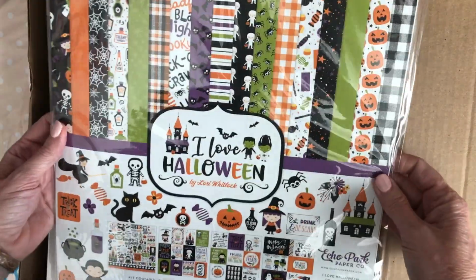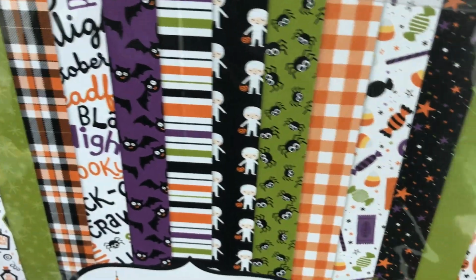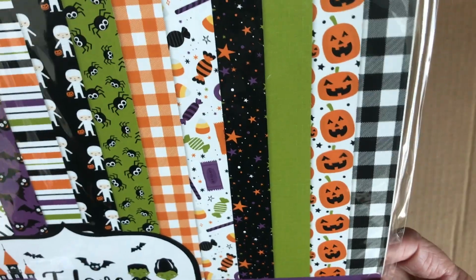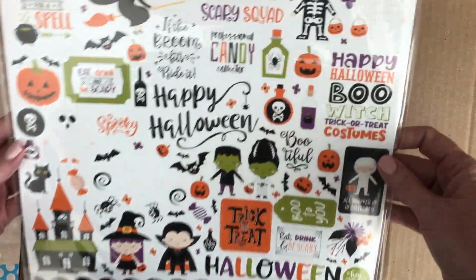We have the I Love Halloween, and I know I did purchase some of this stuff or ephemera for it in my last haul. I will be going through and organizing it and putting it all together. So what matches will go inside these sleeves so that everything is together. I think all their Halloween stuff kind of matches anyway.